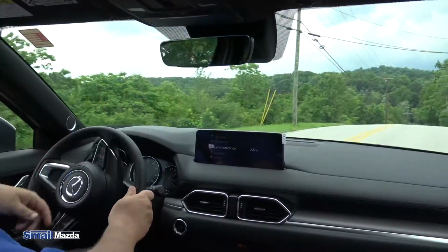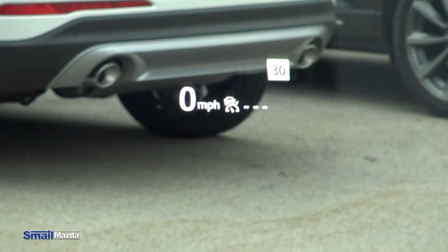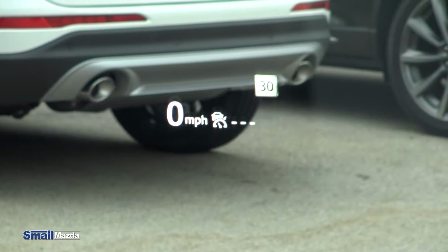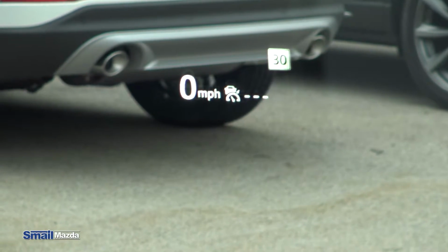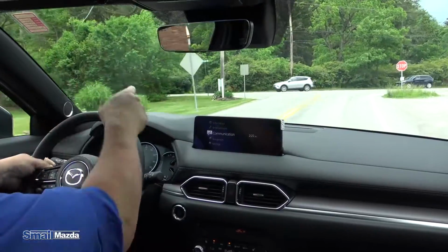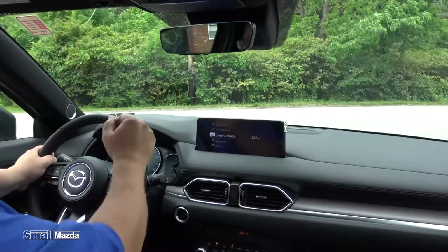That's something else I wanted to point out. I have a heads-up display in this trim level, and it gives me my speed. It does the street sign recognition, and it also will tell me if I've got my adaptive cruise control set, how fast I've got it set for, and how many lengths behind the car in front of me I have it set for. So I can set it to up to 4 car lengths to follow behind the car in front of me. And if the car in front of me slows down, the Mazda will slow down. If the car in front of me speeds up, the Mazda will speed up.